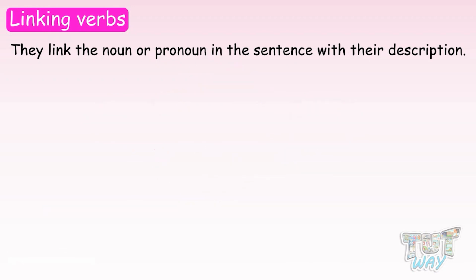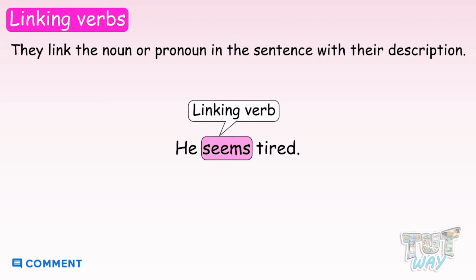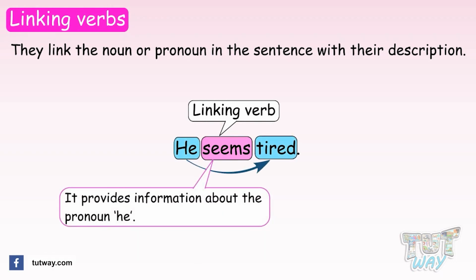Let's have some more examples. He seems tired. The linking verb here is seems. It does not tell anything about any action. Kids, you can see that the verb seems links he and tired together. It provides information about he, that he looks tired. So, seems here is a linking verb.